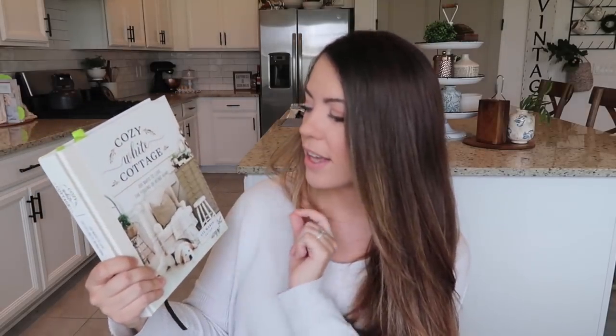Next, I want to share with you the book that I have been absolutely obsessed with. This is called The Cozy White Cottage. It's by Liz Marie Galvin. She has a really popular blog and Instagram account, amazing home decor inspiration, and she recently came out with this book, and it is 100 Ways to Love the Feeling of Being Home. It's full of home decor inspiration, DIYs, so many good things.